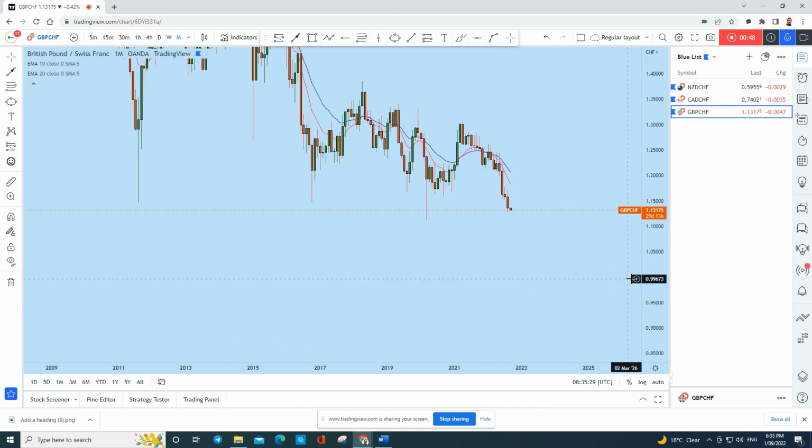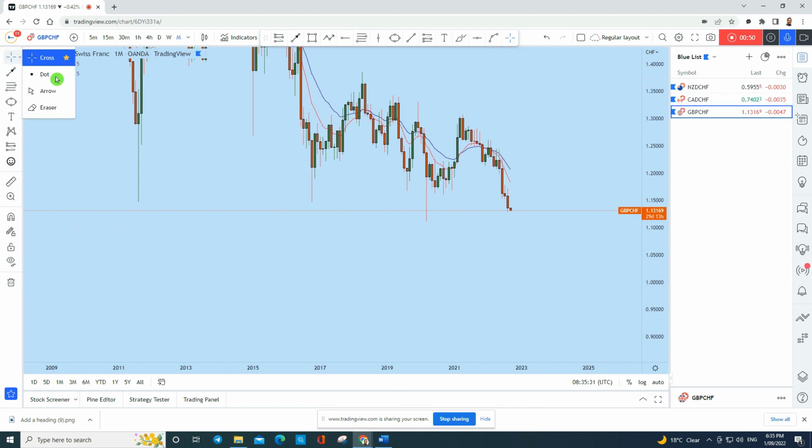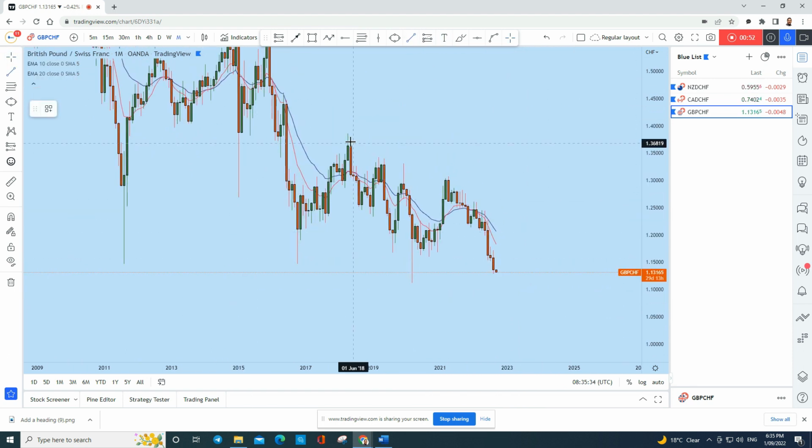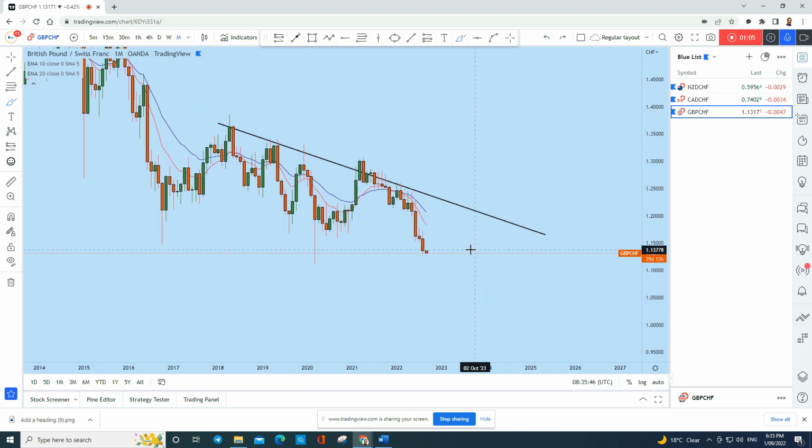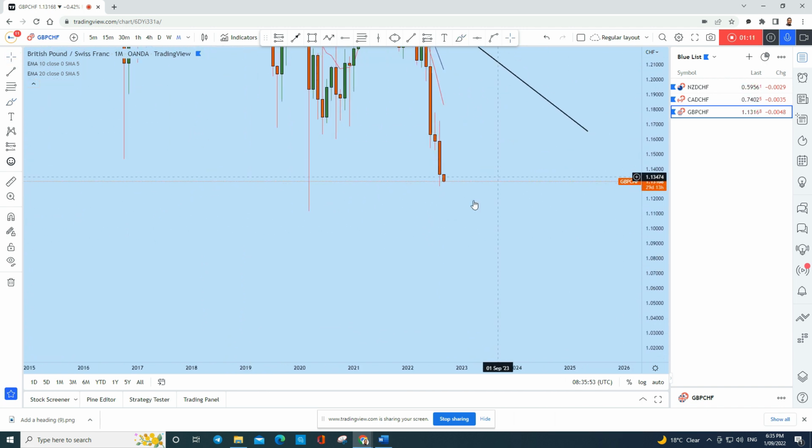If you look at the monthly time frame over the long term, we see that GBP CHF is a clearly defined downtrending market. You can see every month the price was creating a series of lower highs on the monthly and had a long consolidation, and we have seen a breakout from this consolidation. Now at this point, you see that every month the price was creating a strong downward movement.